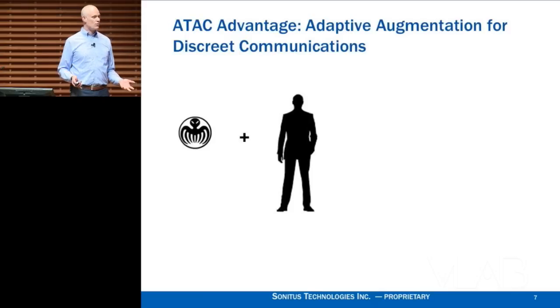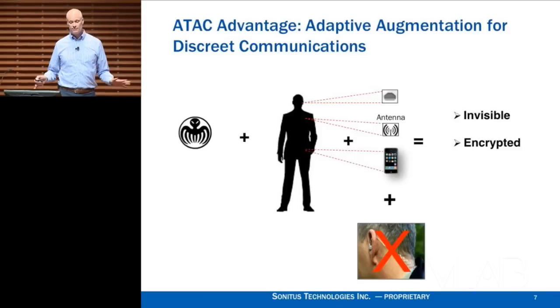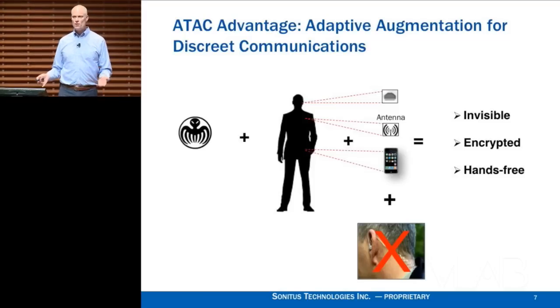There's a variety of threats that you face. Having a communication system available to you that is addition by subtraction, that eliminates the wires, allows you to operate invisibly. It allows you to operate with encrypted communications. And it allows you to operate hands-free, undetected.